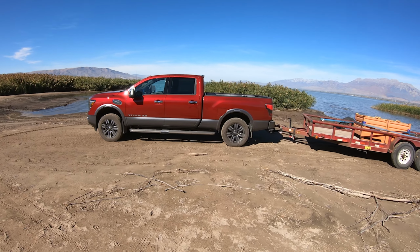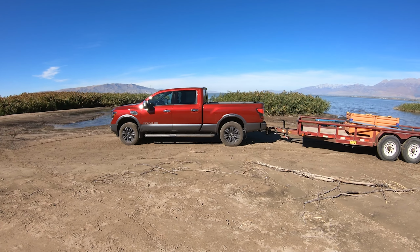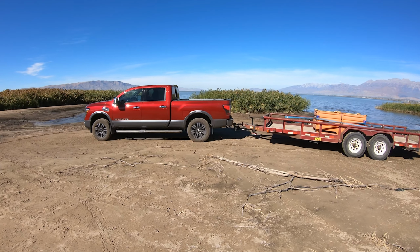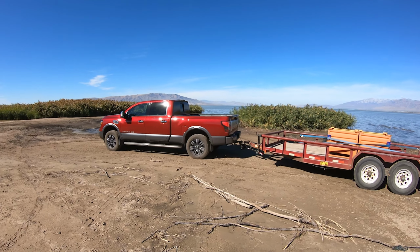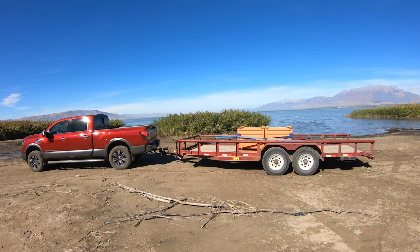The engine is great. It's powerful, pulls the load no problem with that 9-speed transmission as well. It just has plenty of torque on hand, good grade shifting. You push on the brakes going down a hill, it'll downshift for you, helps while towing to control the speeds. Does a great job with that.